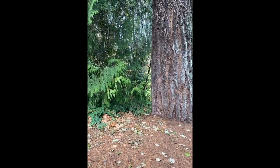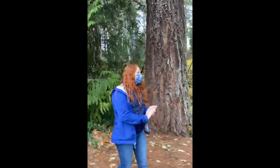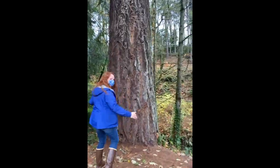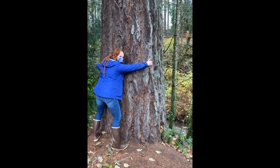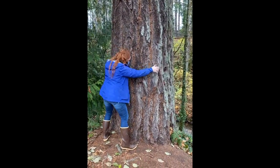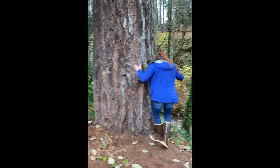So we're looking at a couple of conifer species. This one I love to point out because it's just so stinking big. You can't even get a third of the way around this tree. How many people do you think it would take to give that Douglas fir a hug? A lot.